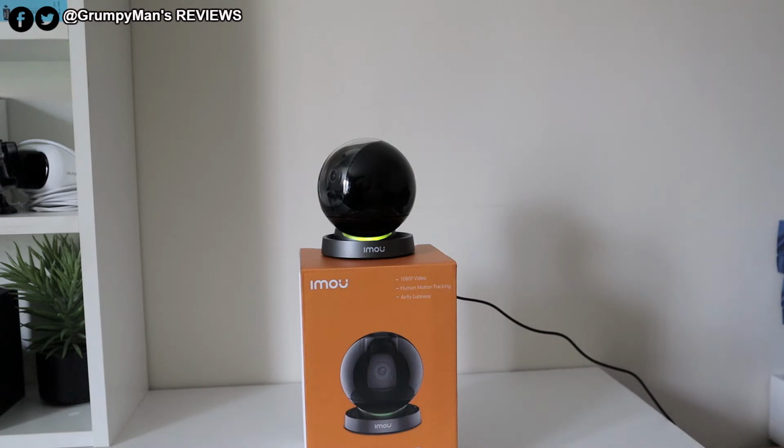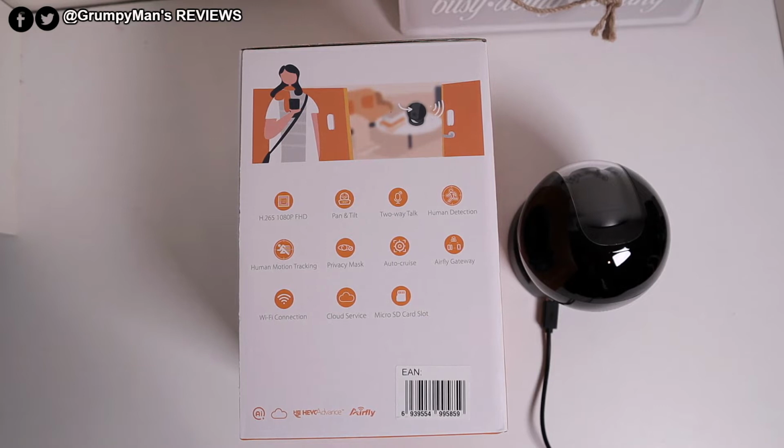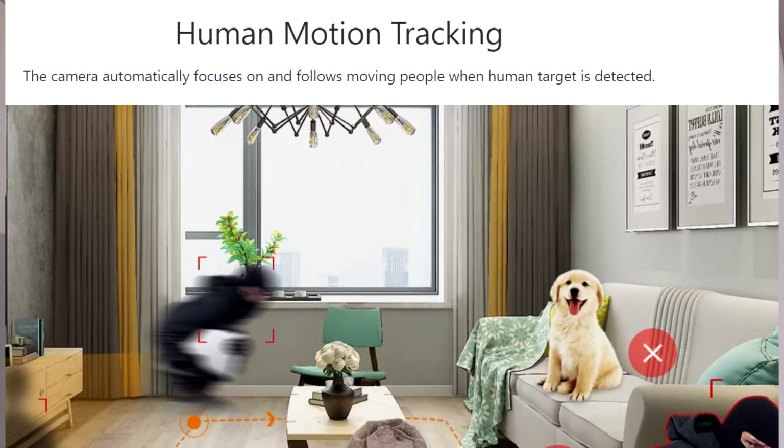Now on to the Ranger IQ. So, a quick look at the main features, they're listed on the box. It is a 1080p full HD camera. It is a pan, tilt and zoom camera. Two-way audio. It's got human detection. It uses really clever AI human detection. So if your pets walk past or fly or anything, it will not send a notification. But if it recognizes a human, it will push a notification through to your phone. Human motion tracking. So if you enable that, it will track the human around.